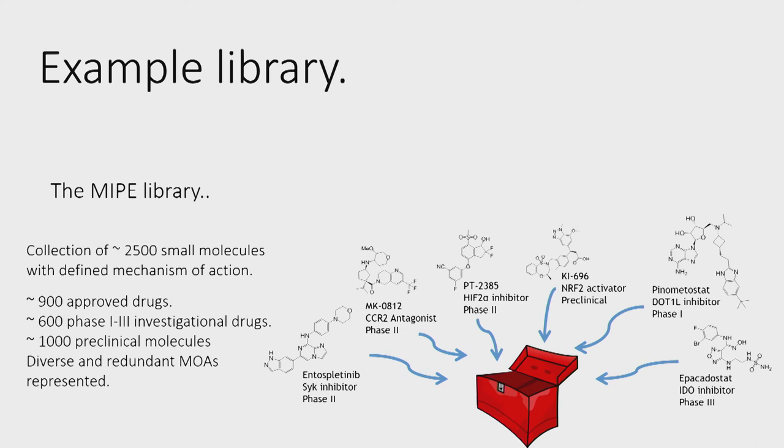So this is an example library. This is the library that we use. We refer to this library as the MIPE library, or the mechanism interrogation plate. All of the drugs within this library have a known mechanism. This particular library that we use in our lab is a collection of around 2,500 small molecules: around 900 approved drugs, 600 molecules in phase 1, 2, or 3 investigations, and 1,000 molecules that we refer to as preclinical molecules or probe molecules. This collection of drugs represents both diverse and redundant mechanisms of action.